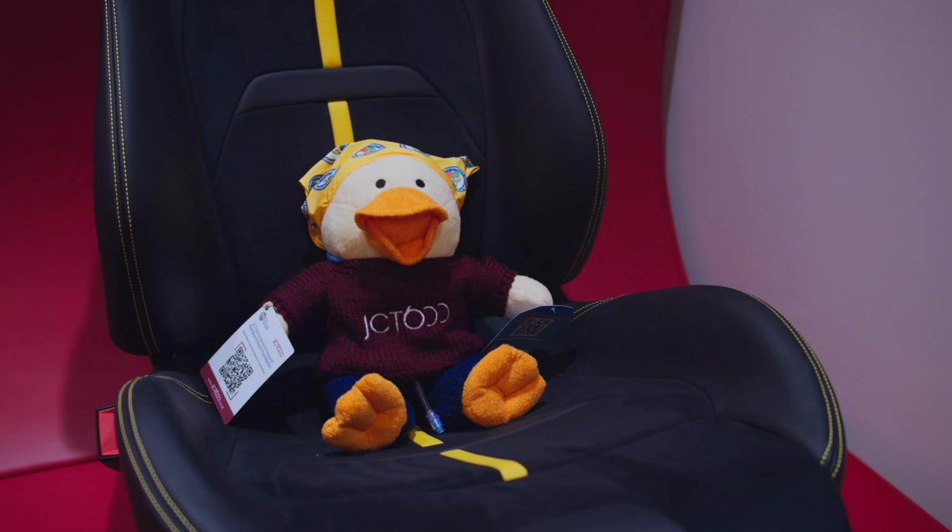When we learned about the Give a Duck Foundation and the fantastic work that they do, when we learned that the foundation was started by a family from Yorkshire and the mission that they have to support any family with a child who's having treatment for cancer, we knew we had to support it. As a family-owned business from Yorkshire, it was a bit of an easy decision.